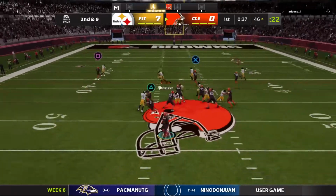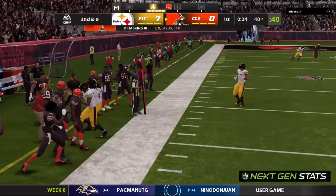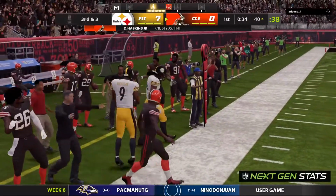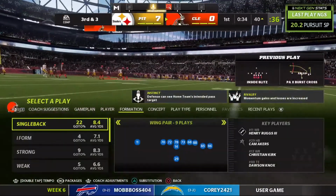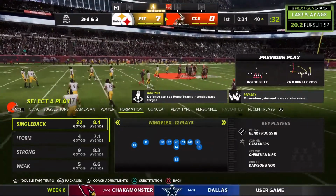They go play action with Haskins. That's out to the flat for Akers. And he'll go out of bounds right around the 40. So the completion good for 6 yards. And that's going to lead to a 3rd down.